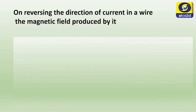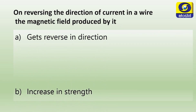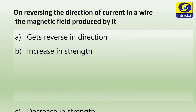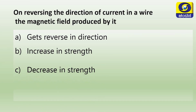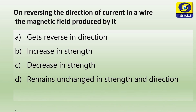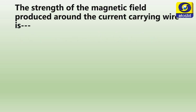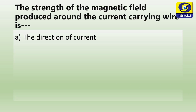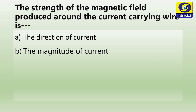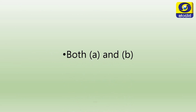On reversing the direction of current in a wire, the magnetic field gets reversed in direction, increases in strength, decreases in strength, or remains unchanged in strength and direction. The correct option is: gets reversed in direction. The strength of the magnetic field produced around the current carrying conductor is proportional to direction of current, magnitude of current, both A and B, or none of these. The correct option is both magnitude and direction.